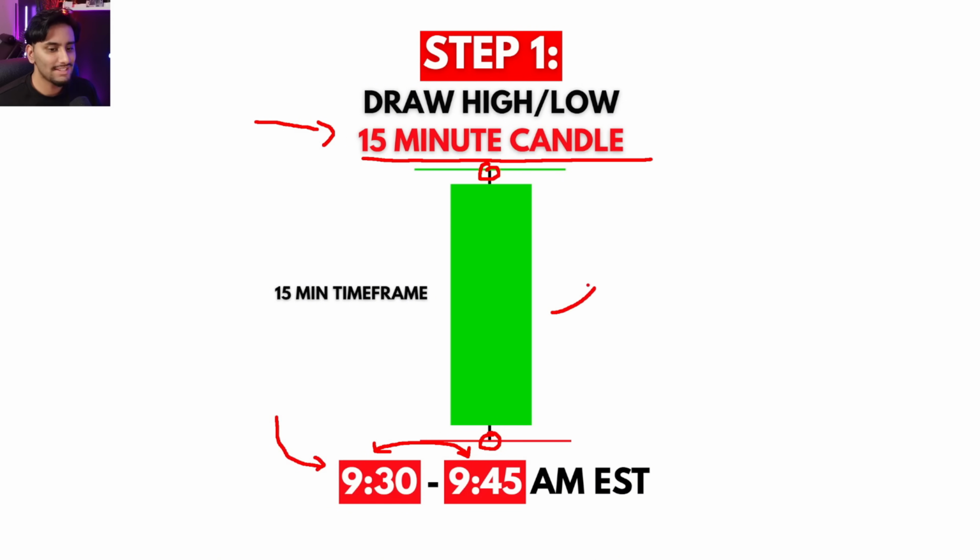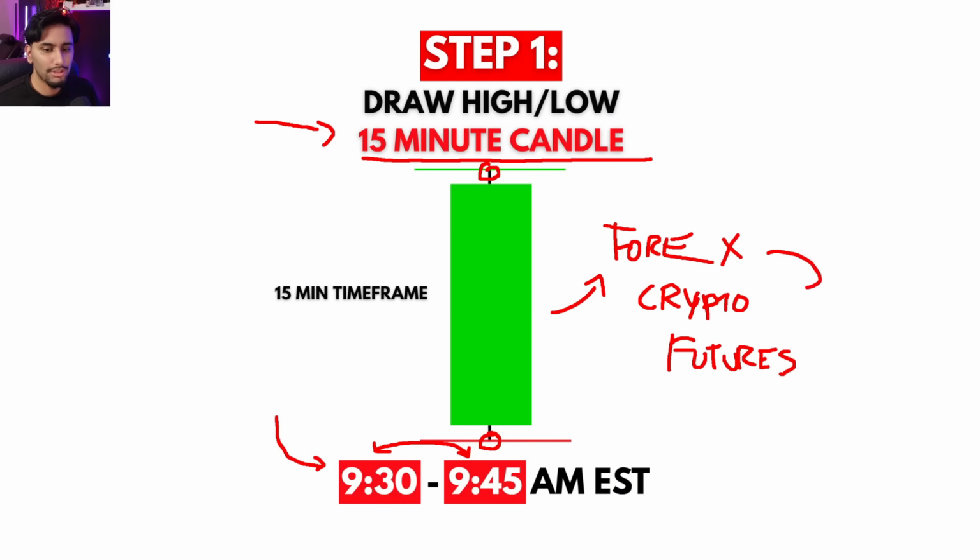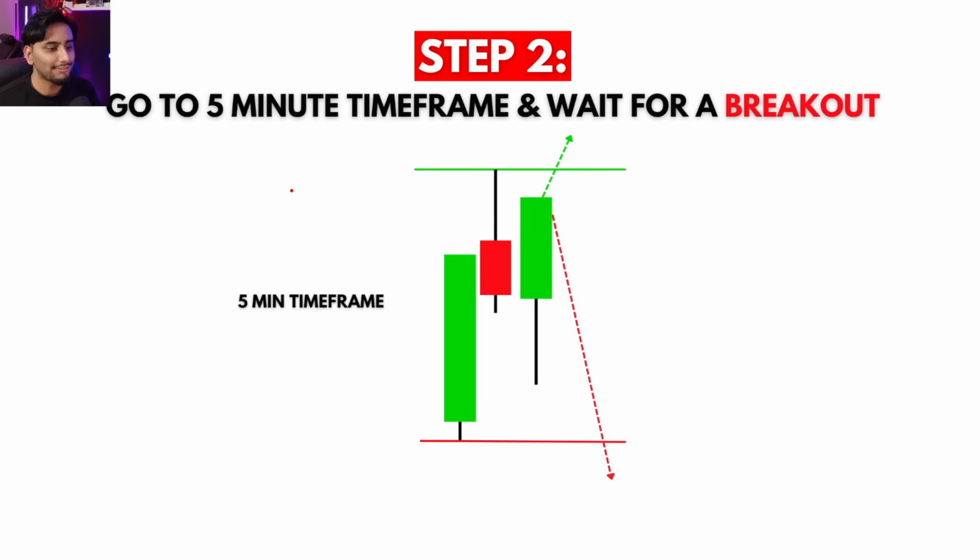Now, one thing that is very important to mention, whether you're trading Forex, crypto, futures, options, or stocks, this strategy works for different markets, but the time frame will always remain the same. And that is going to be the New York Open, which happens at 9:30 a.m. Eastern time, and the first 15-minute candle forms by 9:45 a.m. Eastern. Once we have that first 15-minute candle drawn, you can see here the first 15-minute candle is drawn.